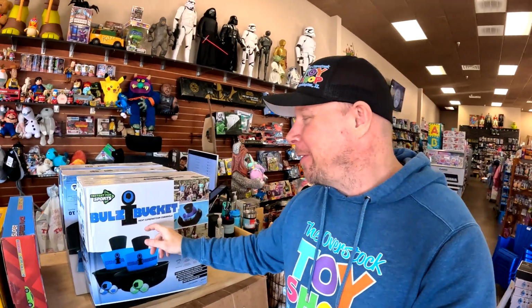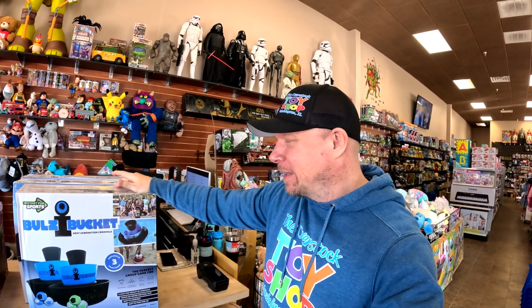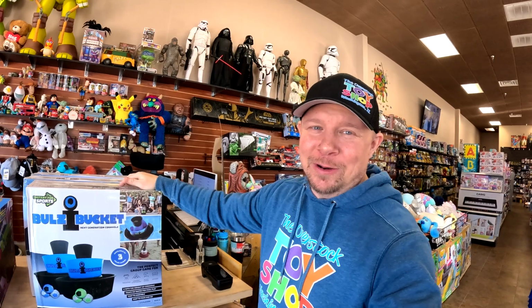Actually, those are called cornhole boards, which I did not know until we got them on a Costco or Target load, however long ago this was. It was 6 months. I don't remember, I'm going way off here, but these are called Bullseye Buckets. I saw them for $62 on Amazon. They're $69 at Walmart. We'll probably put, I don't know, $39 or something on them.